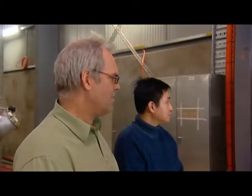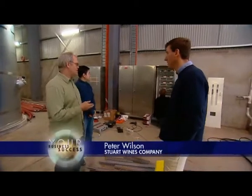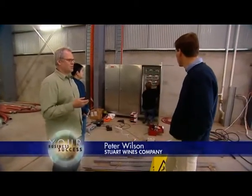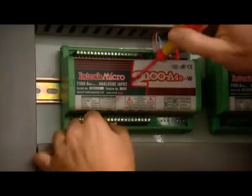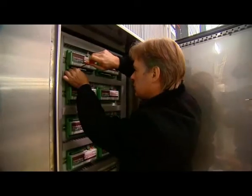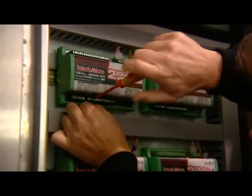Damien, we're currently having installed our temperature control system for our tanks. It's important that we monitor the fermentation temperatures while the wines are fermenting. It also controls the heating and the cooling system for the fermentation process. A standalone computer runs this. How does that fit in with our network? How are we going to join those two together?